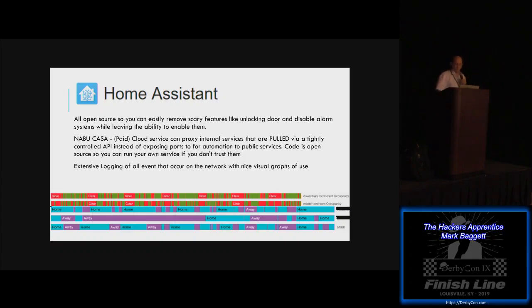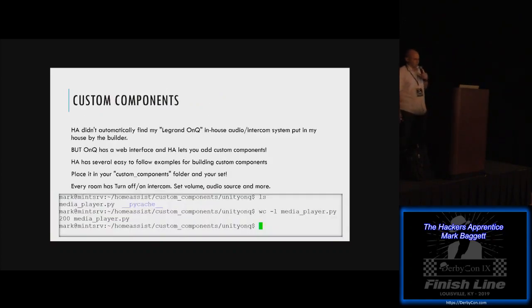It does also have this cloud service that I mentioned, and it's got extensive logging of everything that it does and all of the state changes. So here at the bottom, you see a couple of graphs. This is occupancy of my living room upstairs. Anytime there's a green line there, somebody was in my living room. If there's a red line, nobody was in the living room. You've got the presence of individuals in my family that are being tracked down here. If they're blue, they were home. Orange or purple, they were not home. Right? So it's got all kinds of logging and nice graphs that it'll show you.